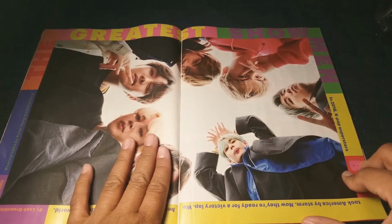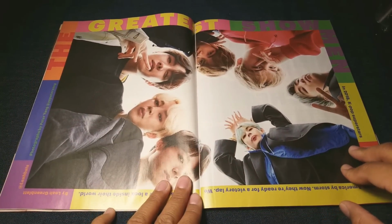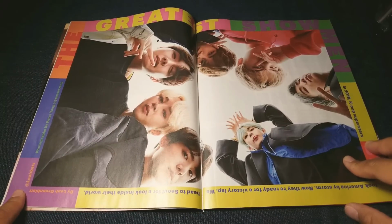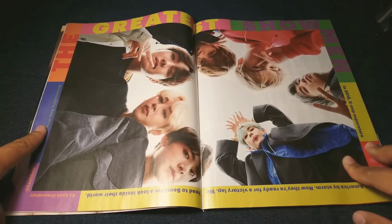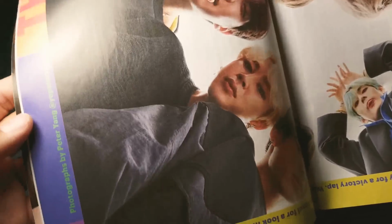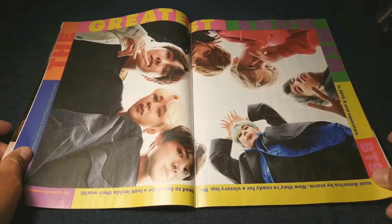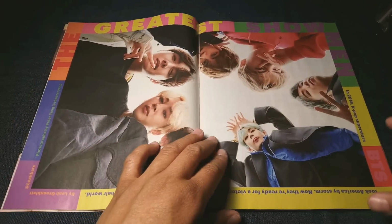So here's the first page of their cover article here. And then it's got the @ for both the article writer and the photographer over here. So I'm going to bring that up in case anybody would like to reach out to them on social media to say thank you for doing such a good job, because the article is actually pretty decent.